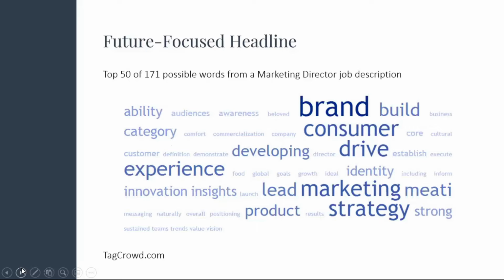Now, my favorite platform for this is called tagcrowd.com. I've got the URL right down here. What you can do is put in a job description, copy and paste a job description into TagCrowd and create this really cool word cloud of all of the words in that job description.